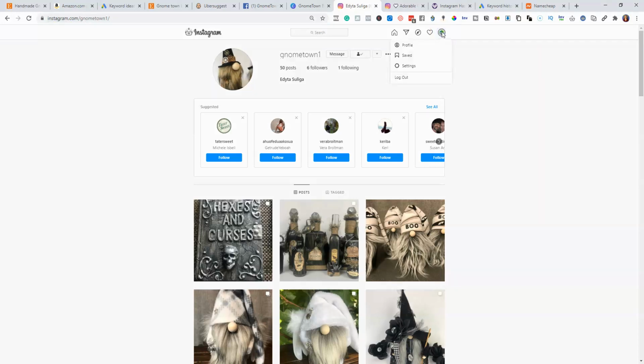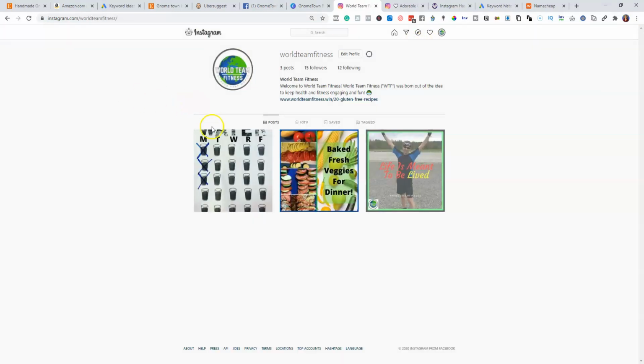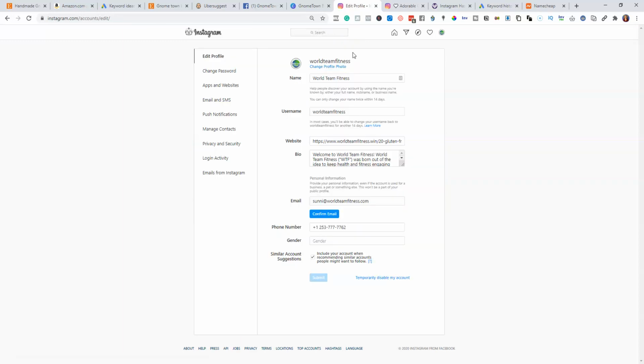I'm going to show you really quick what the profile should look like. First of all, if you can, you want to make sure to claim your Instagram profile as a business because it gives you more opportunities for marketing later. The second thing you want to do is go in and click Edit Profile. And as you scroll down right here, you should be able to make it either the Gnometown Boutique or Gnometown Boutique instead of Gnome Boutique 1. Go ahead and try and put it right there.